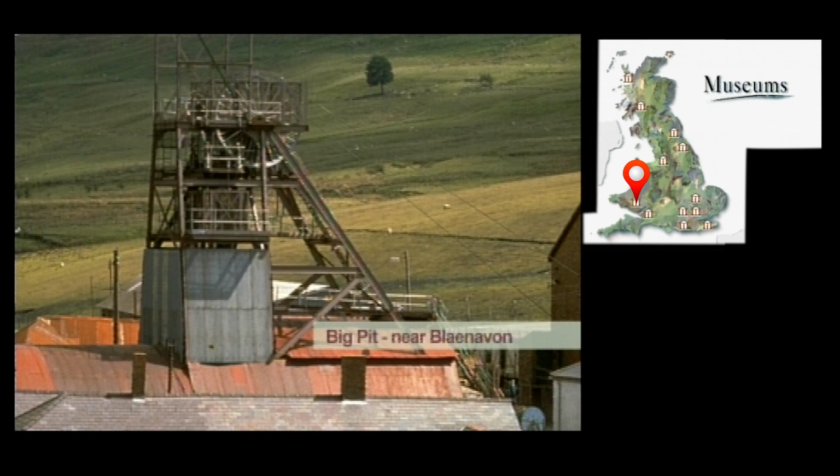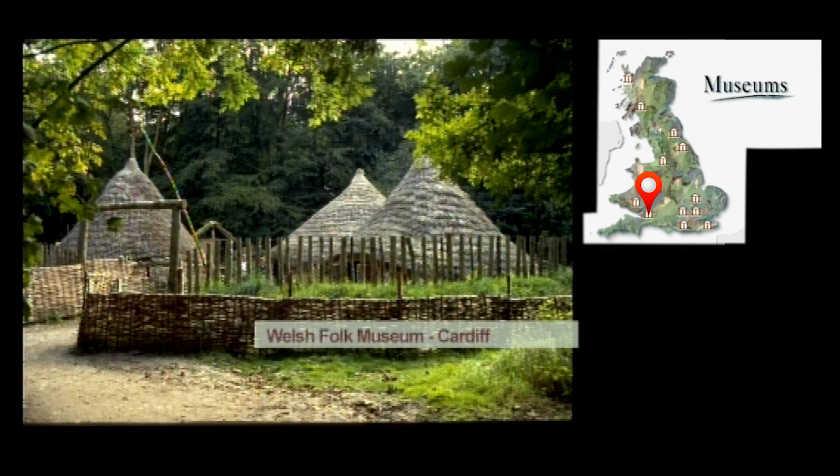This open-air museum demonstrates the evolution of building styles and living conditions in Wales. Many skills, such as saddle making, are demonstrated in the summer.